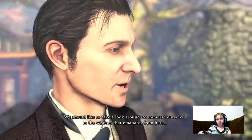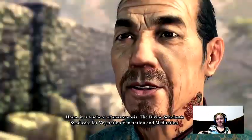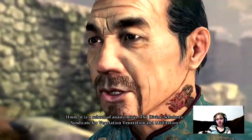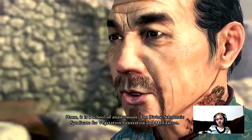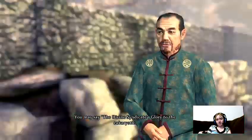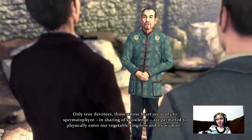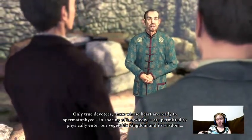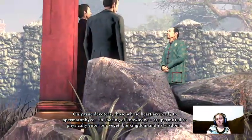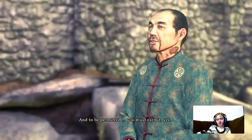We should like to take a look around, to immerse ourselves in the wisdom that emanates from here. God, Sherlock's really laying it on thick. School of anastomosis, the divine scholastic syndicate for vegetation veneration and meditation. You may say, the divine syndicate. Glory to the eukaryotic. Glory to the true eukaryotic. Only devotees, those whose hearts are ready to spermatophize, are permitted to enter the vegetable kingdom and its wisdom. He's not even saying real words at this point, right? I mean, he's totally making up words. And to be permitted, you must earn it. Yes.